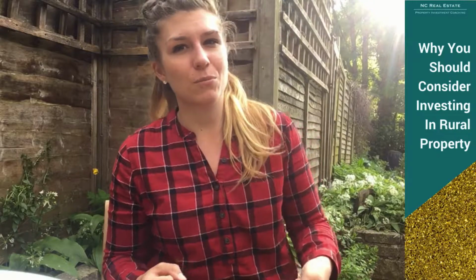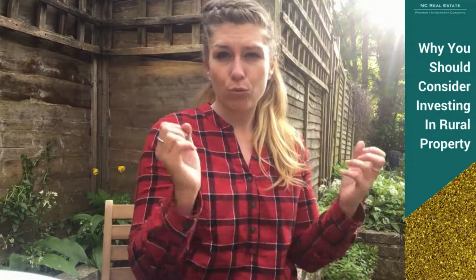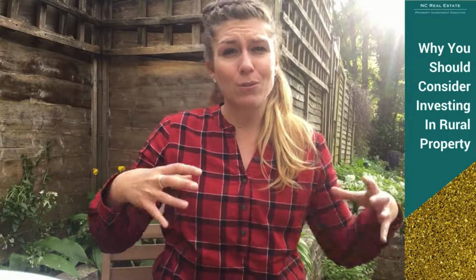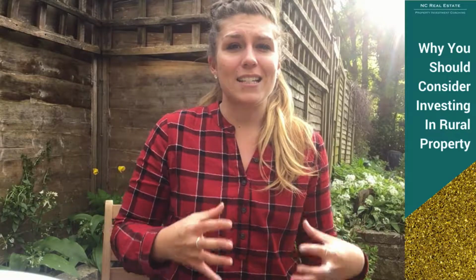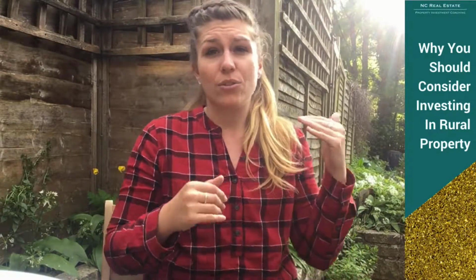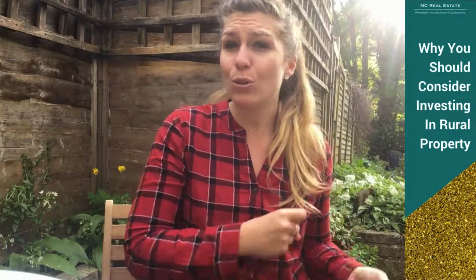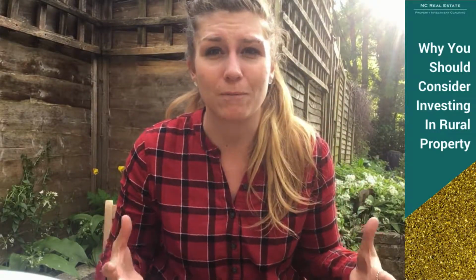Also, you have to think it from your own point of view. Could you have the benefit of having a rural location to live in and also somewhere in the city? Can you switch between them? Again, as a landlord, you've got that choice. You don't always have to live in the property that you're living in now. You can always switch that around. It's the beauty of having a property portfolio as well.